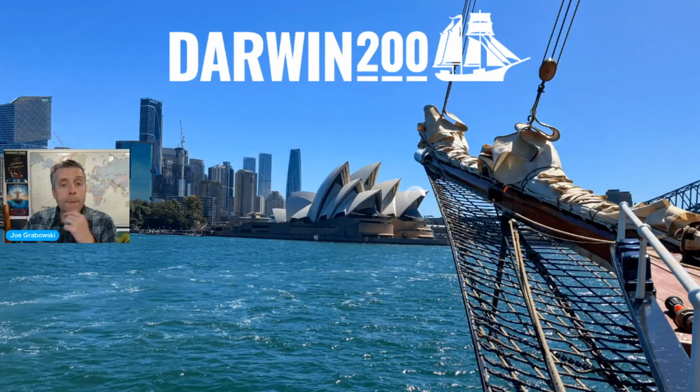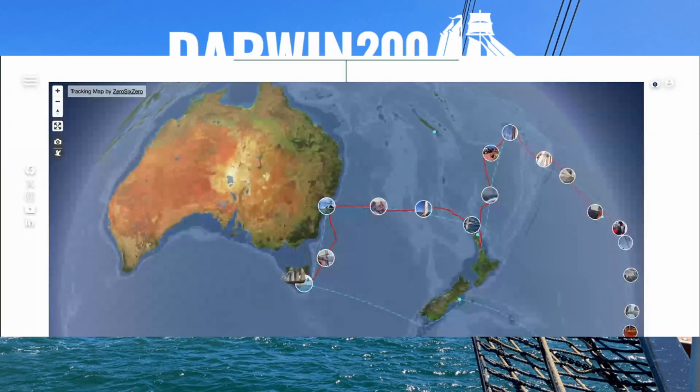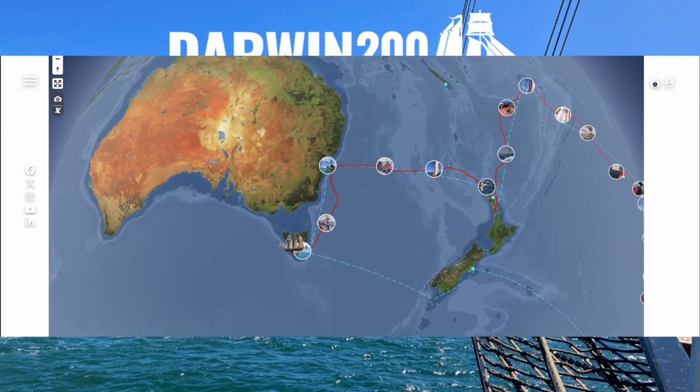So the first thing I want to do now that we're back in action with our regular weekly events is to show you where the Oosterschelde is right now. I am going to share my screen really quickly here, pick the right Chrome tab, and you should see this map come up here. Let's make it a little bit bigger. So you can see the part of the world that we're in. We are in Australia.